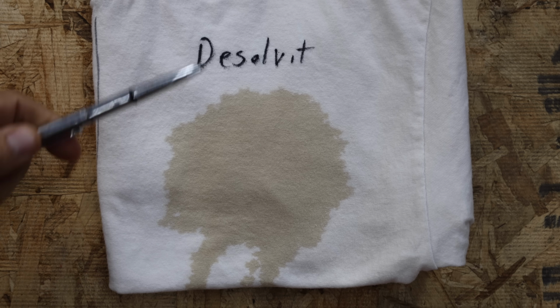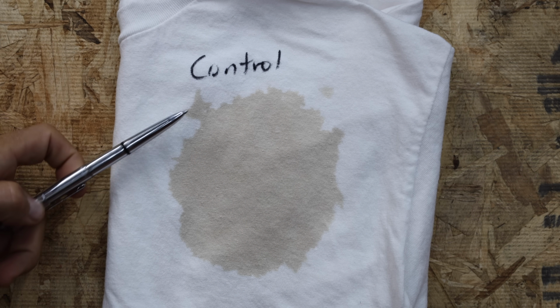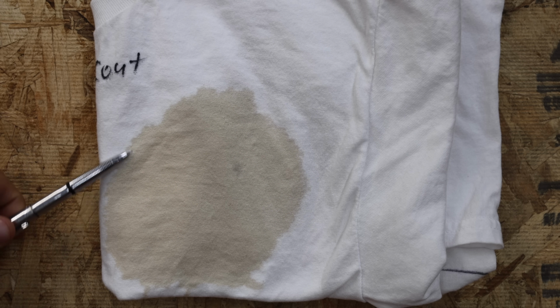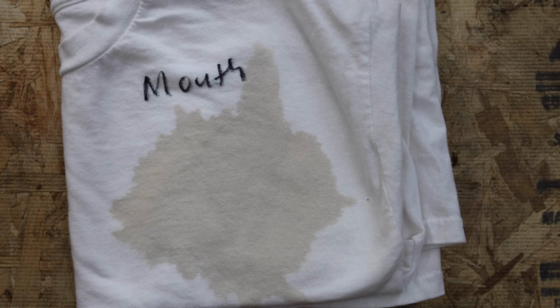Very impressive. Cousin Eddie makes a mean cup of coffee and it's a 14th place finish for the DeSolvIt. There's definitely some value in using a stain remover as a Control finished in 13th place. And the Zout also struggled and finished in 12th. And the Oxy Gel did well on oil and grape juice but finished in 11th place with the coffee stain. If you're counting on Miss Mouse, you're better off keeping the coffee in your mouth and off your shirt.